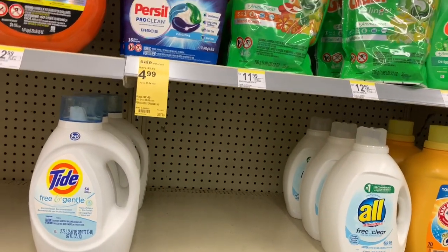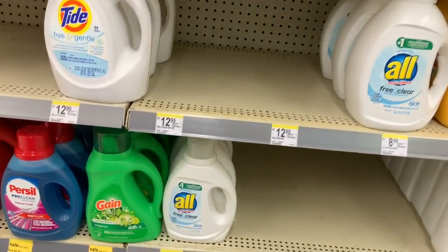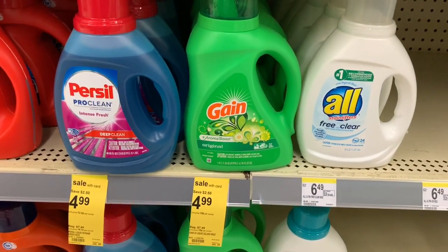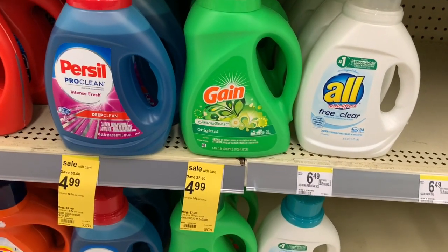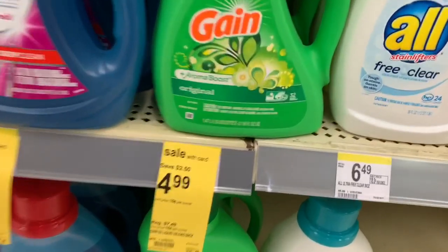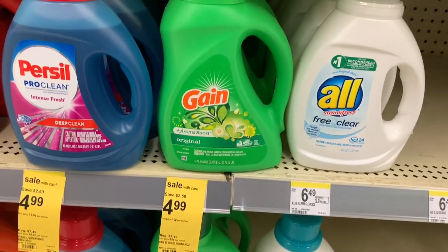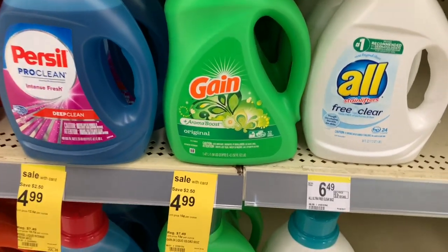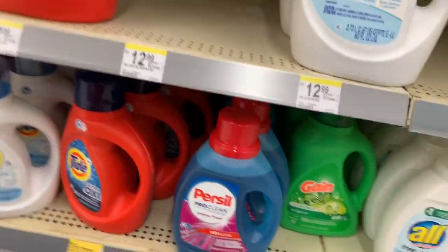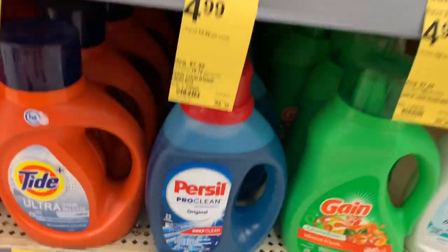So the first thing that I'm actually going to pick up is some Gain liquid detergent. It is priced this week at $4.99. And we currently have $2 off coupons. It's the same thing for the pods as well, for the flings as well. But what I'm going to do, I'm going to pick up one at $4.99, use that $2 off coupon, which is going to drop it down to $2.99. And we also have paper coupons, so if you wanted to buy more, you can use the digital as well as the paper coupons and get Gain for just $2.99.